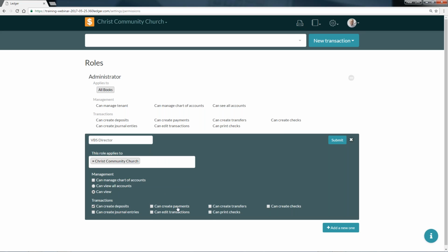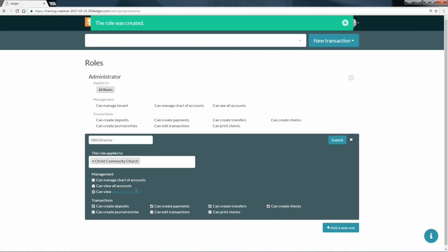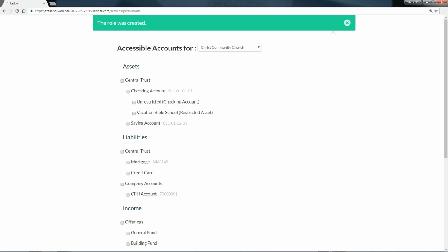And we can say that maybe they can create some deposits and payments and transfers and checks. We don't give them access to journal entries or editing transactions or printing checks. But you could give them the opportunity to enter those transactions in. And when you go back in here, you can select which accounts they have access to.